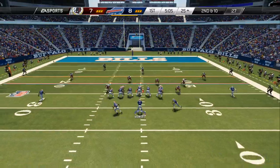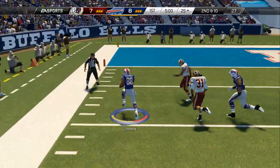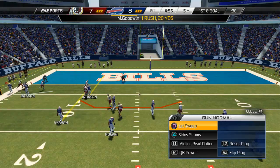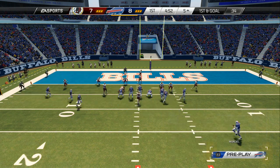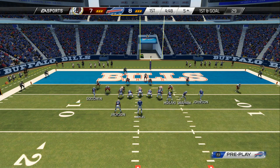Here we go. Goodwin lined up in the slot. He's going to the left. London Fletcher is the defender. We'll get an early taste of that. No doubt about it, Jim. You have to be creative when you get in the red zone. We'll see what the offense calls.